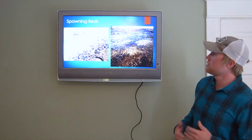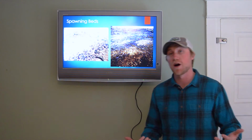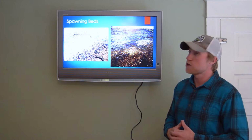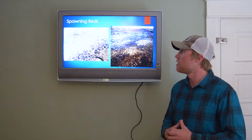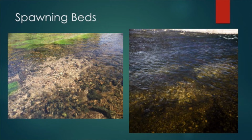So we're going to talk about some spawning beds here as well. This is a big factor, especially when we're talking about migratory fish or spawning fish in general, targeting fish during the spring and fall. This is a bed from Deckers, the South Platte River around Deckers, and then we've got a handful of spawning beds on the North Platte River in Wyoming.